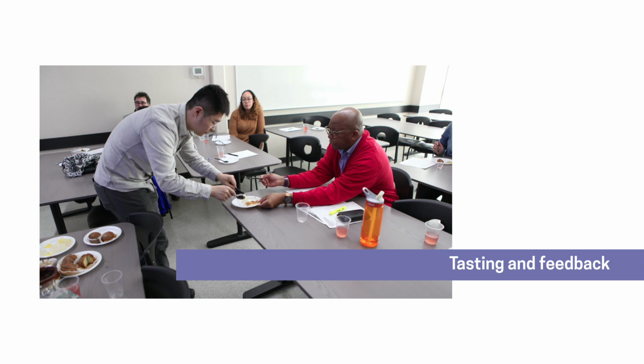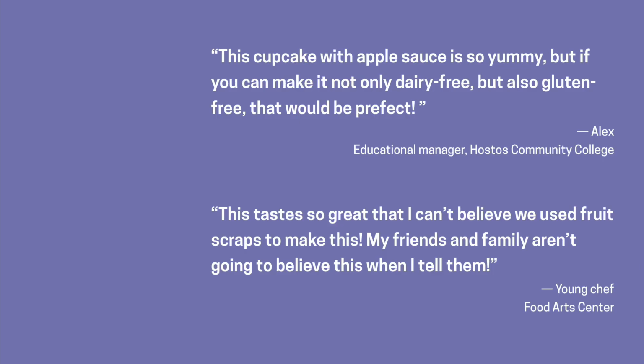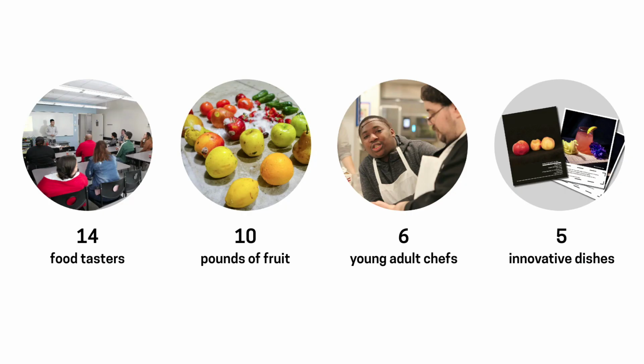Then we gave them dishes for feedback and shared our recipe with them so they can reduce their food waste in their own kitchen. One food taster told us, "This cupcake with applesauce is so yummy, but if you can make it both dairy-free and gluten-free, that will be perfect." That will be our next step. We also heard back from our chef: "The taste is so good that I cannot believe we used food scraps to make it. I'm going to tell my friends and family." So we are not only affecting our chefs' behavior, but also their family and friends.